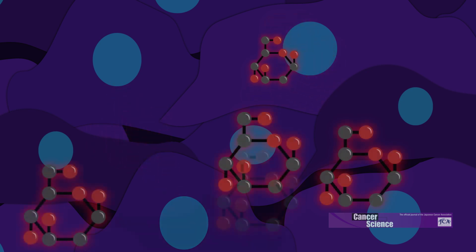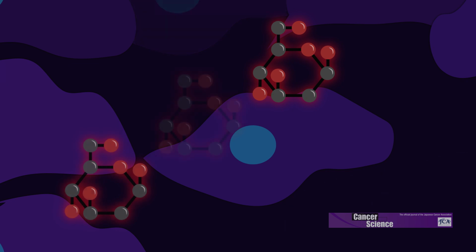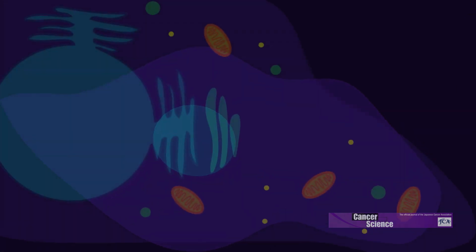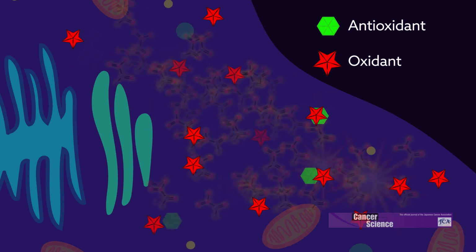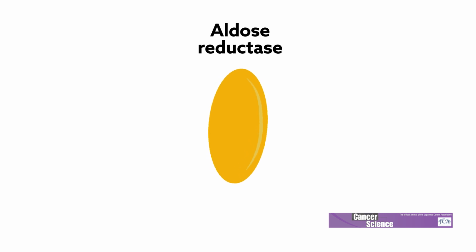2-DG, the authors of the study argue, is an effective anti-cancer drug, but not because it tampers and stalls tumors' metabolism. Quite the opposite. It sends that metabolism into overdrive, depleting cancer cells of the precious antioxidants that keep them alive. In this new model of how 2-DG operates, an enzyme called aldose reductase takes center stage.